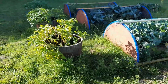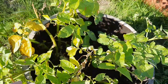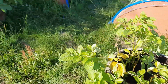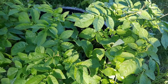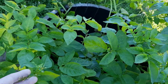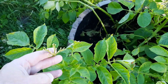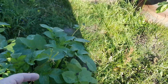Outside, potatoes. This first barrel, you can see that they're starting to yellow now. I don't think it'll be long before I can harvest potatoes out of there. This second barrel won't be far behind. Had some comments in the comment section about these flowers that suddenly disappeared. It is bizarre that they've all gone at the same time and they appear to have been eaten off rather than falling off.